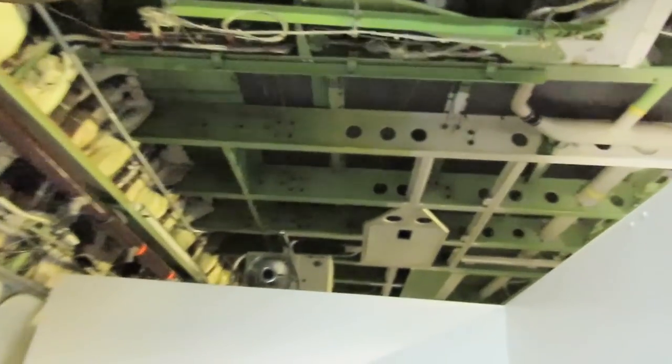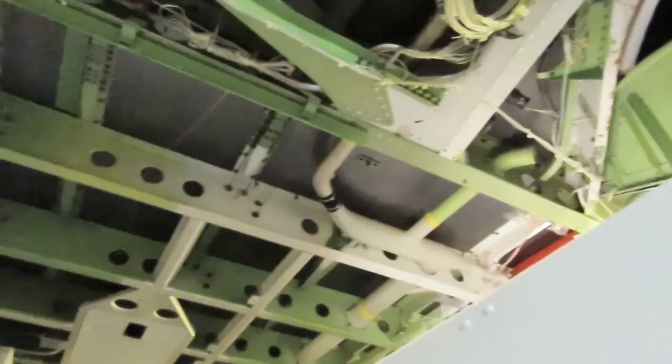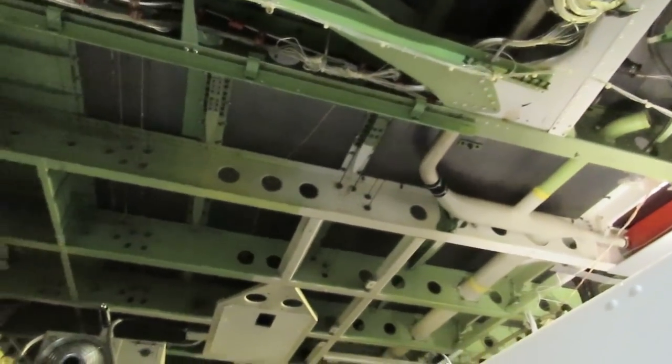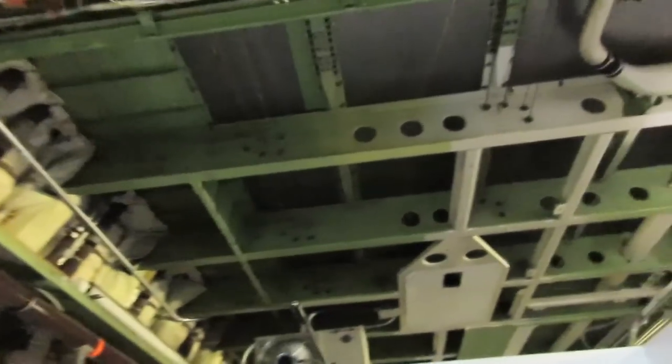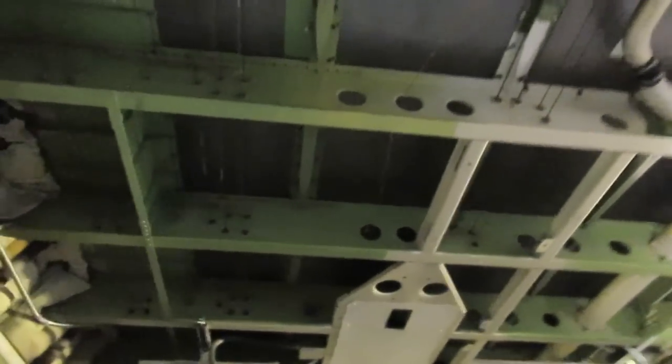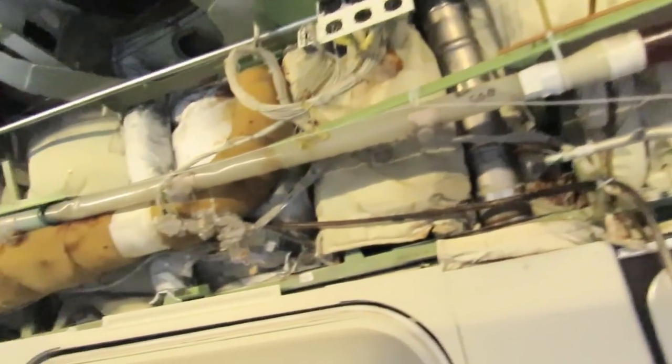So this plane does not have all the trappings and interior panels. And of course, when this was made, they still used control cables for everything, so the control cables are visible up there. Wiring, ducting. Insulation panels.